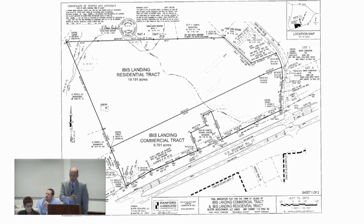This is a proposed recombination plat that shows the recombination of those six parcels into two parcels, including a residential tract of approximately 19 acres and a commercial tract of just under 10 acres along the frontage of U.S. Highway 17.